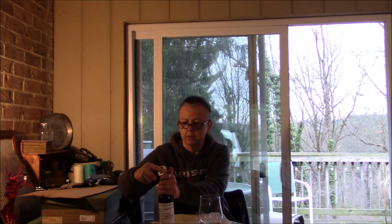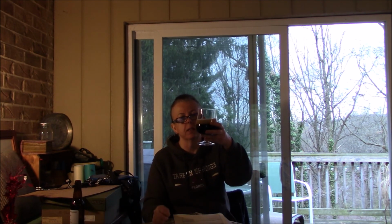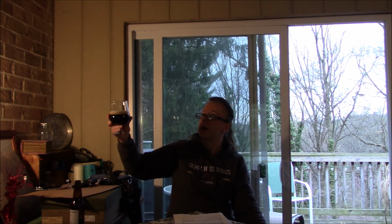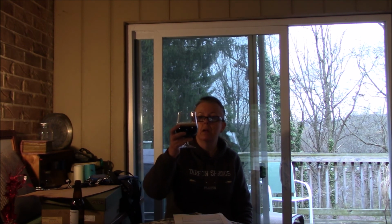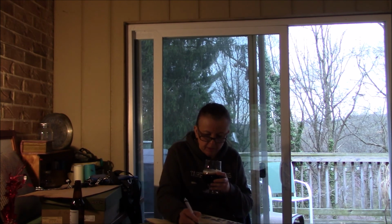Let's see what we got going here. Nice little, oh, I can smell that as soon as I opened it. Oh. Was not expecting that color. Interesting. So, I'm guessing this is a rye, kind of a black IPA, because that is a dark beer. That is definitely black. I am getting that pungent hop aroma in there. Definitely carbonated. Nice foamy head on it though. That's good.